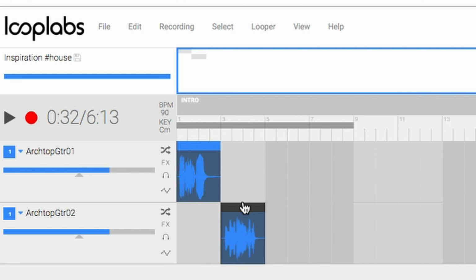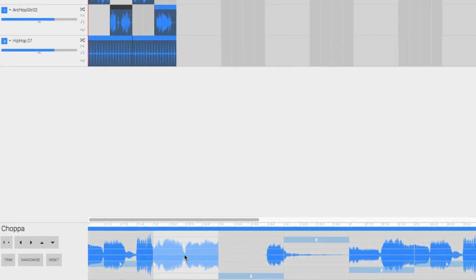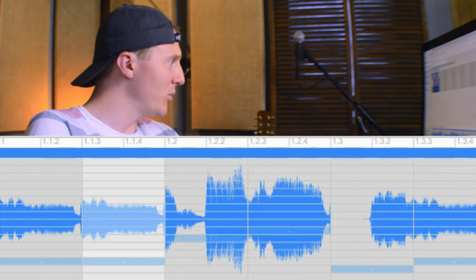Let's try and combine these two. Each loop has to have its own track. Oh man. Duplicate that one. Wait. CHOPPA. So you can chop samples. I have no idea how. Do I... Oh, okay, so what? Do you see this? Okay, so you can choose how many slices, and then these levels decide which sample it is.